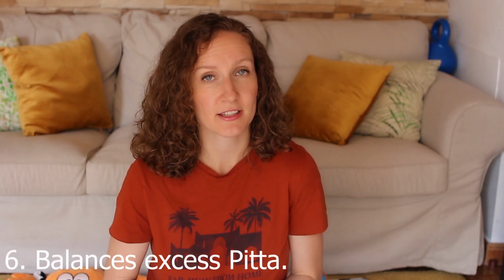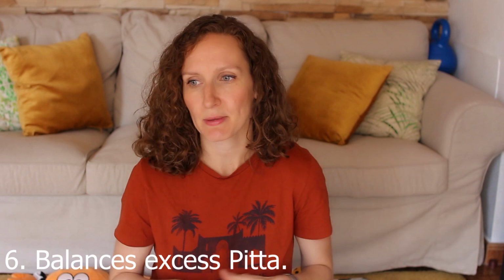Because slippery elm bark is so cooling and soothing, it's actually wonderful for those of us who are a Pitta constitution. That's an Ayurvedic term. It basically means that you have too much heat, too much fire in you, so you're very prone to all kinds of irritations and inflammation. And that's where slippery elm bark is amazing.